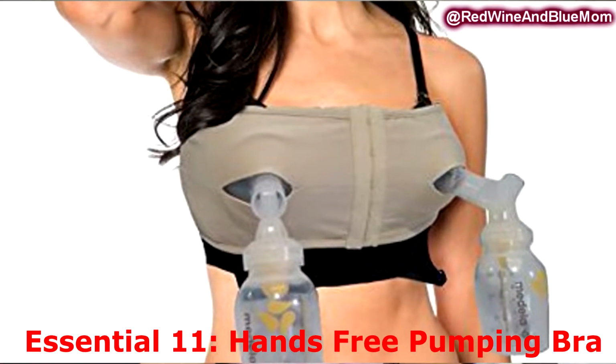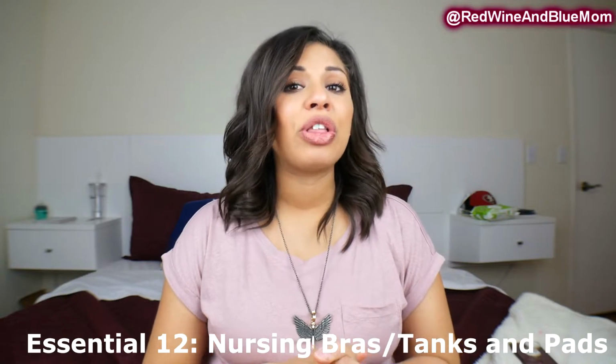All right, and then if you are deciding to pump or you need to pump because you're working, definitely invest in a hands-free pumping bra. All right, you're also going to want to get nursing bras and tanks. These are great when you're out in public or even at home, so you can simply just unlatch. And honestly, nursing bras are the most comfortable bras in the world. I think I'm still wearing one right now and I'm not even nursing.